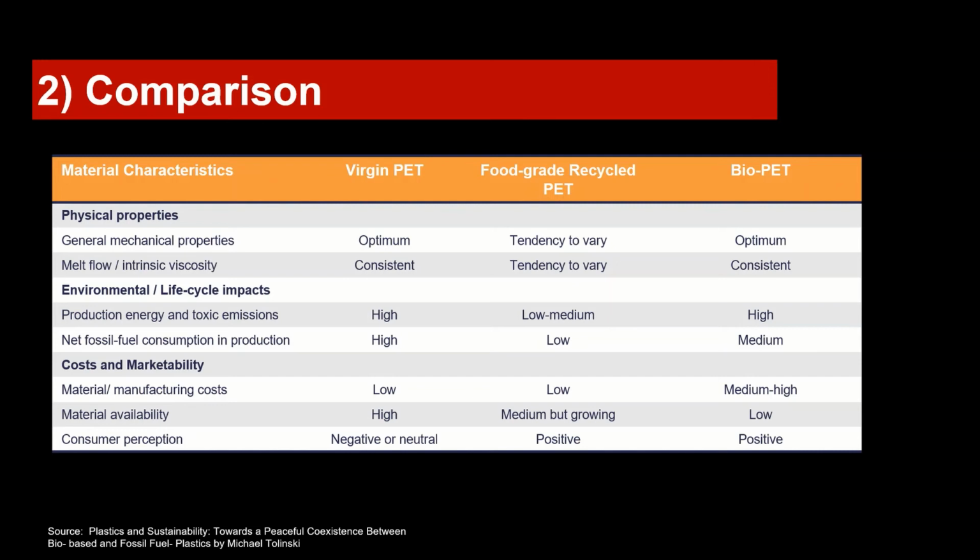And so how to make here now the optimum selection? When you look and compare all those three, the major impact is in the environmental life cycle. The virgin PET is still here the highest compared to the others. So here a combination of food grade recycled PET together with a bio PET represents the optimum. Then you can also improve melt flow together with the bio, and generate an overall good circular economy.